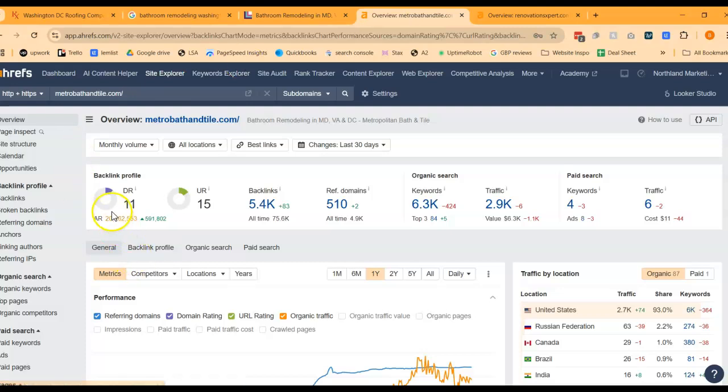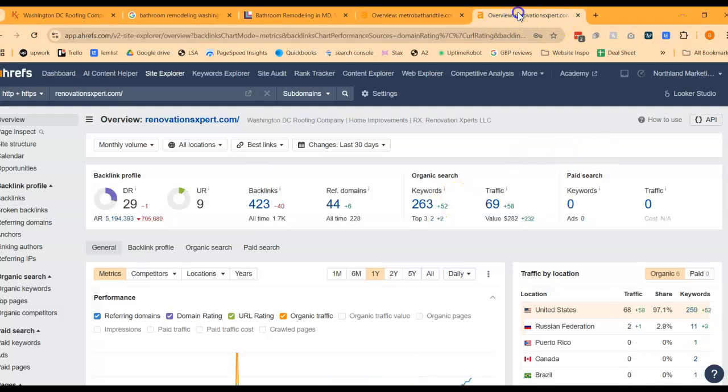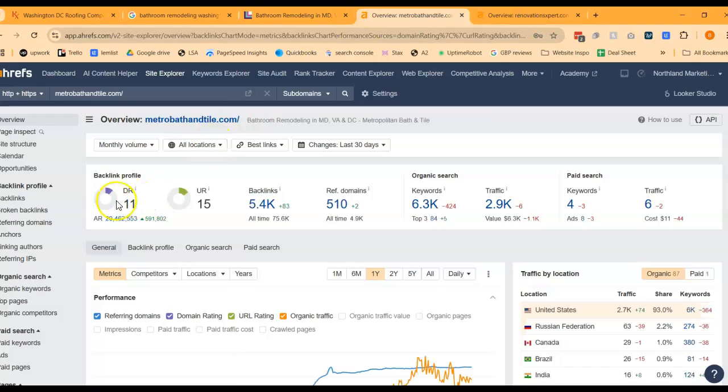So to start, I want to go over their UR and DR ratings. These ratings are really important for where we fall within the search results. So these are their numbers. These are your numbers. Okay. Now, your DR rating is higher than theirs, but your UR rating is lower than theirs.